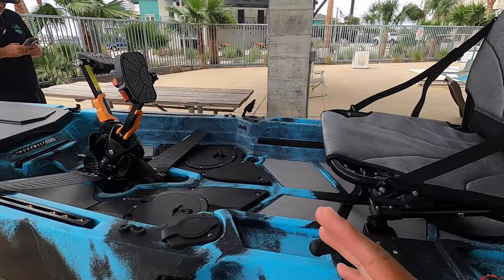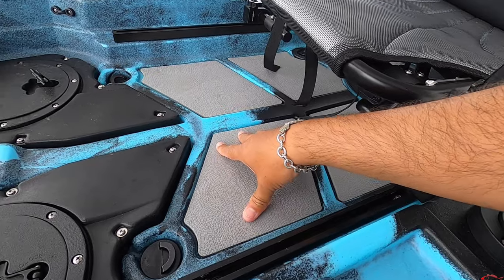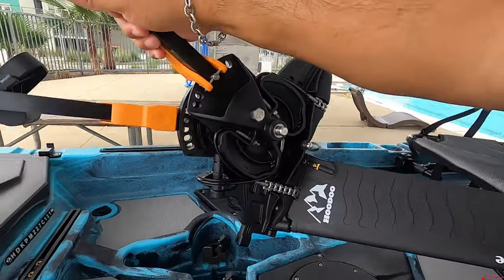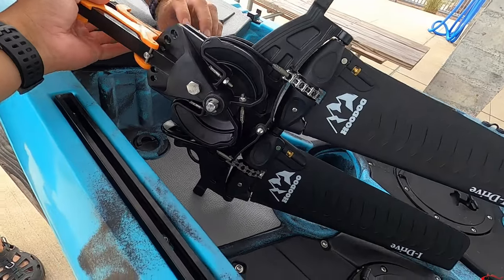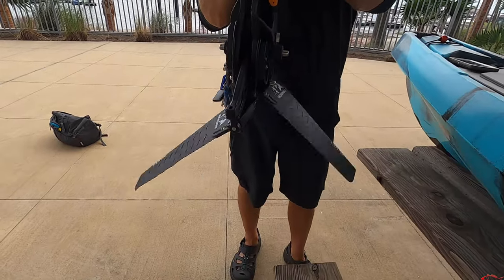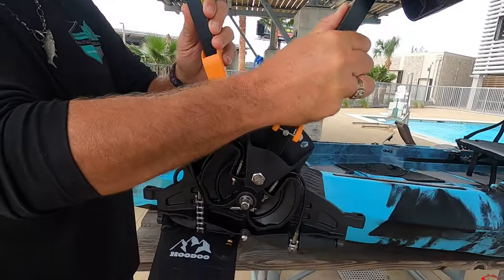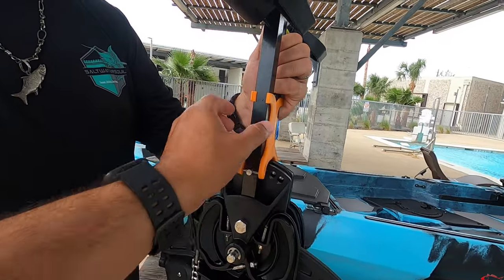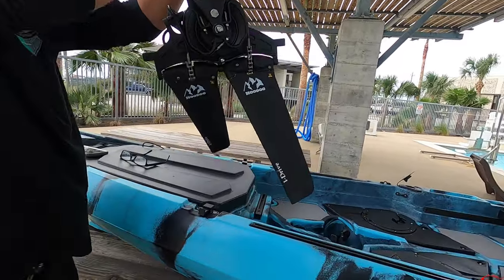But this is really a great kayak. It has some pad eye locks on it and matted decking to keep the sound down. This is a dual pedal drive kayak. It comes with either the propeller or, in this case, the fins. With the fins, you can get into very shallow water. It has adjustable legs right here where you can adjust for your leg length for anybody to get into.